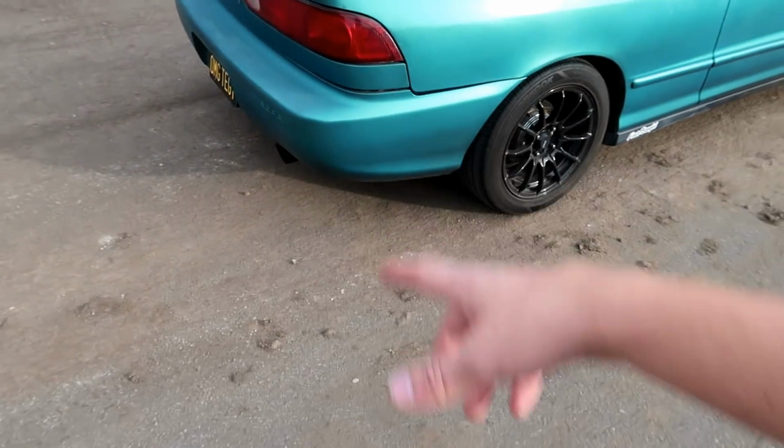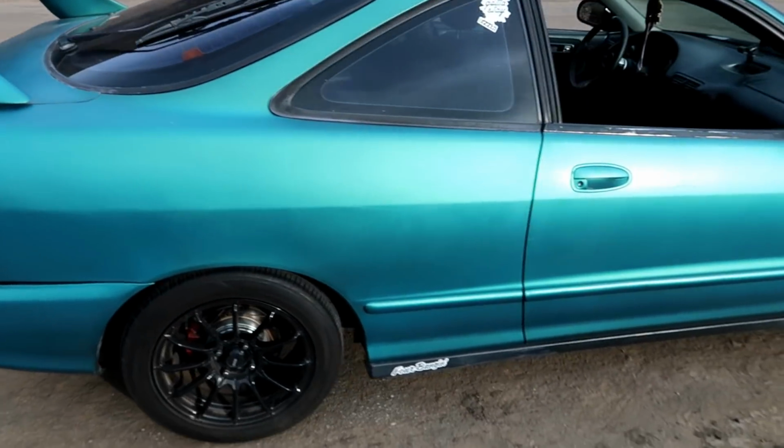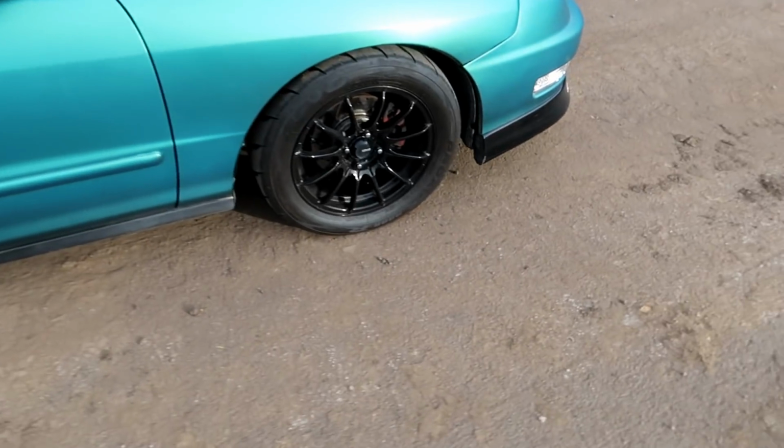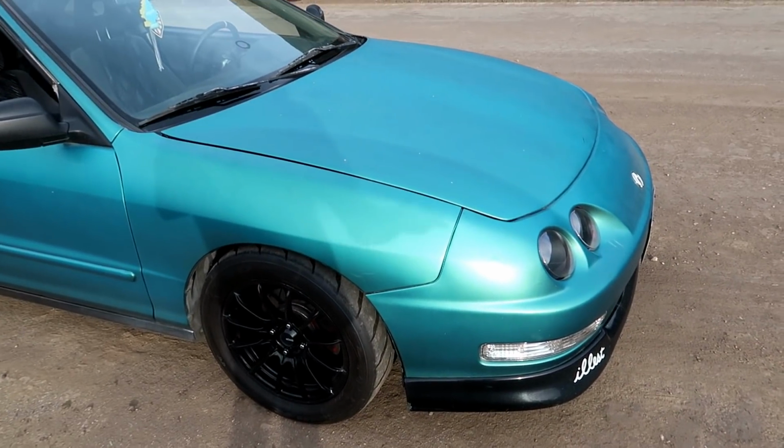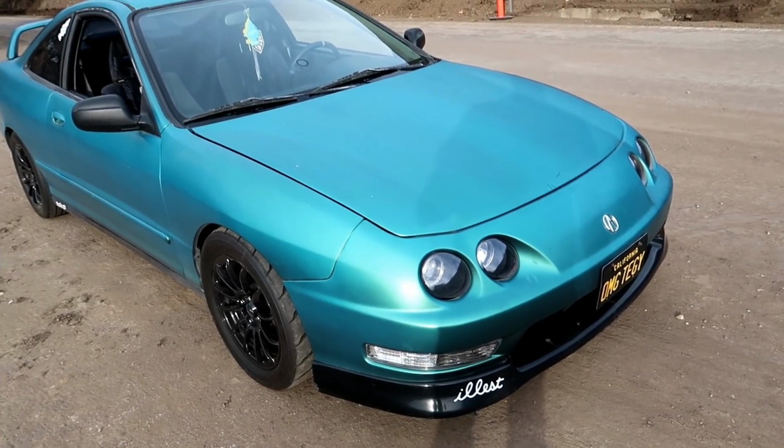I got a Vibrant Performance muffler on the back. But like I said, other than that, nothing else really. I do have a lip that came with the car. I don't know which one it is. It's just some random one on eBay, but it does fit the car pretty nicely.